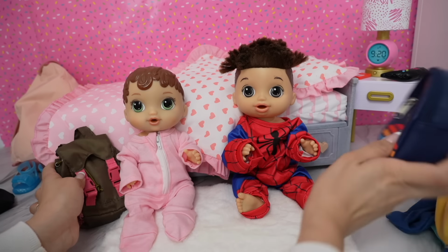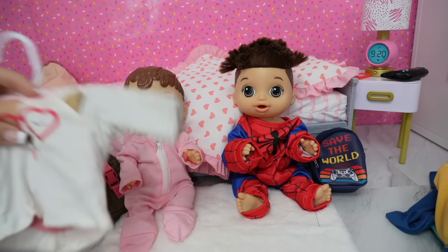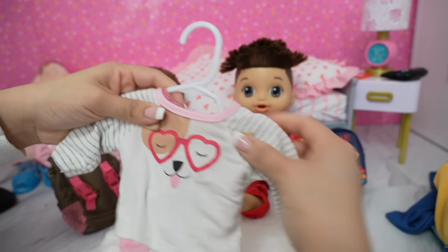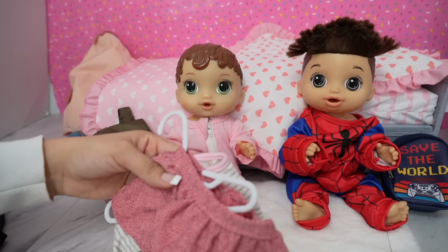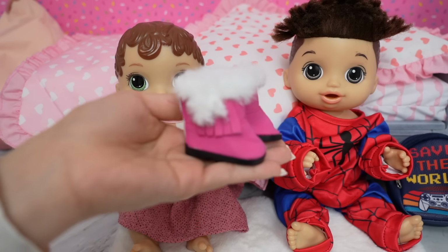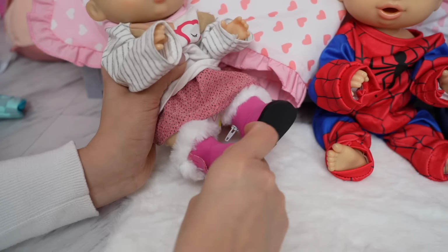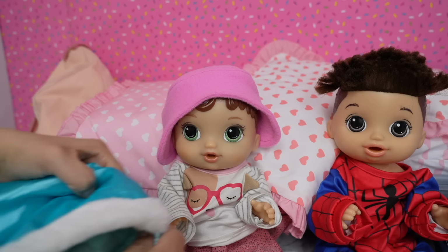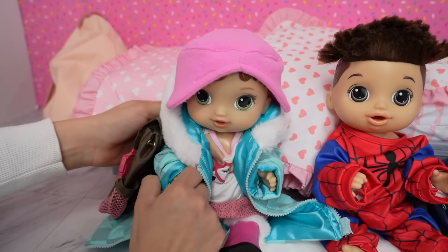Now we need to get the kids ready for school. So today is a cold day. So Abby is going to wear this long sleeve shirt with this skirt. She's also going to wear her snow boots so she doesn't get cold. She's going to need her hat and her jacket. Now all she needs is her backpack.